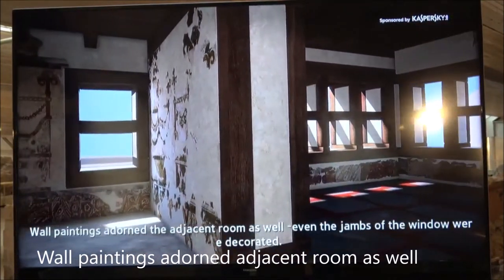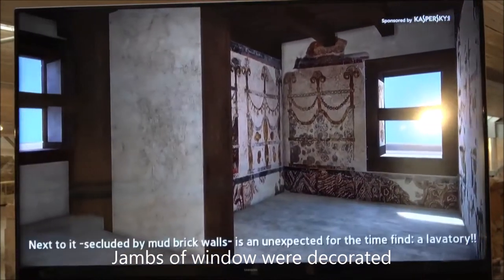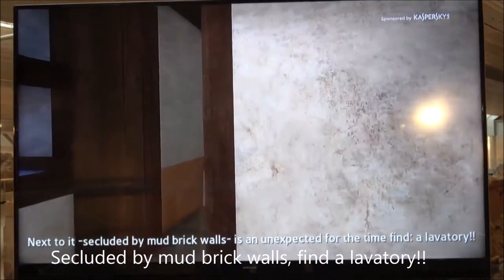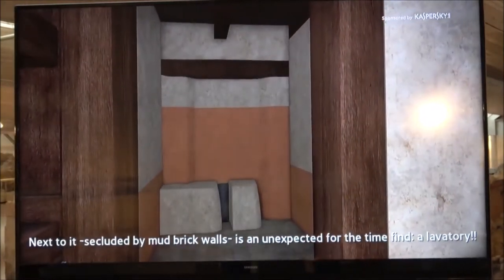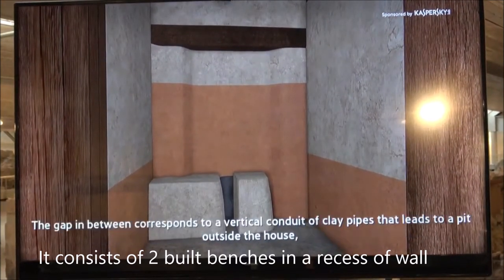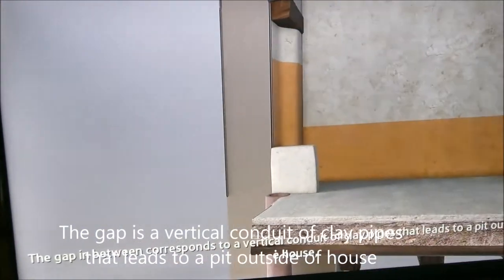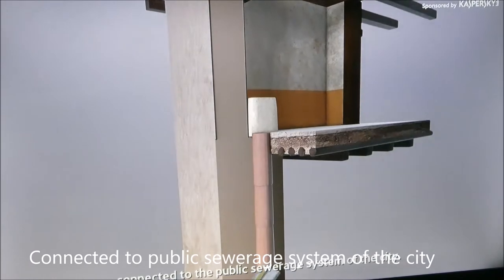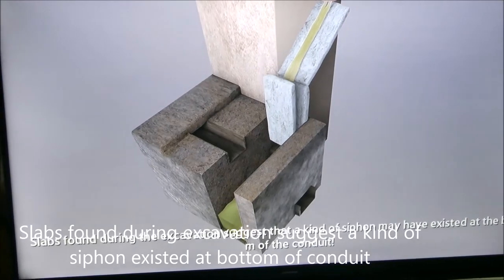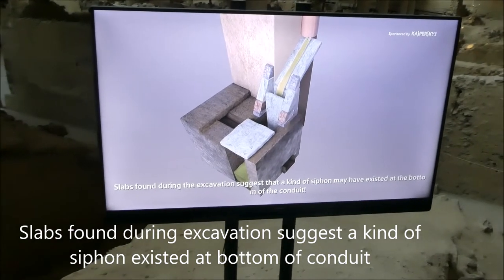Wall paintings adorned the adjacent room as well. Even the jambs of the window were decorated. Next to it, secluded by mud brick walls, is an unexpected find for the time, a lavatory. It consists of two built benches placed in a recess of the wall. The gap in between corresponds to a vertical conduit of clay pipes that leads to a pit outside the house, connected to the public sewerage system of the city. Slabs found during the excavation suggest that a kind of siphon may have existed at the bottom of the conduit.